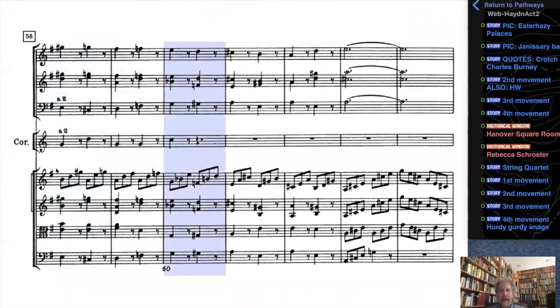Now you may remember from the first movement last week about the challenge of hearing modulations. Well, in this case, we may not know where we're going, but we know we're going somewhere. Look what Haydn does.